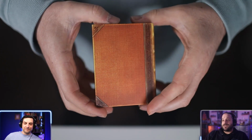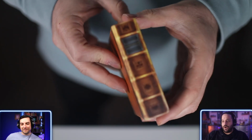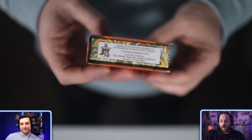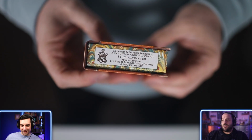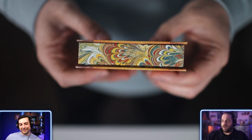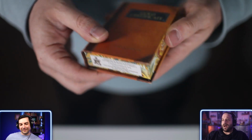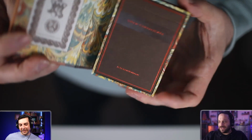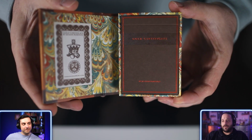This book box is outstanding. You have your typical King's Wild Project book box, but this one's just pumped up a notch. Next level, man. You have your ad copy on the bottom, and then you have this really cool artwork on the pages, and then on the inside as well.